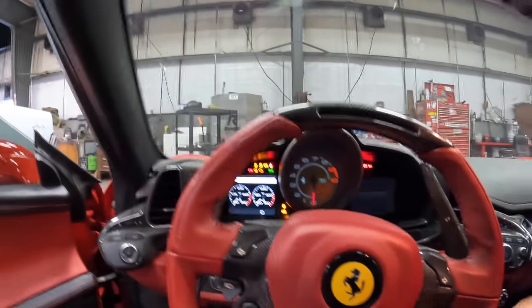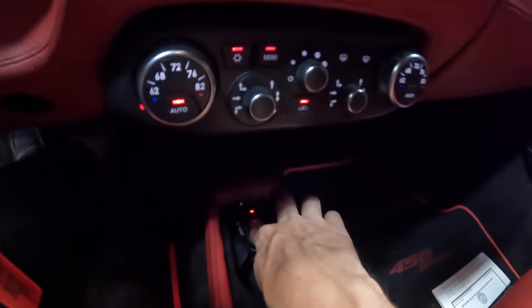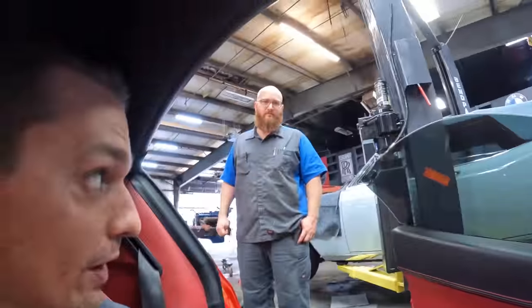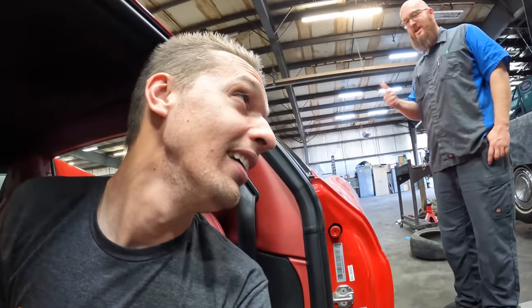All right, well, fire it up. Gotta hit that Valvetronic button here. Oh, I heard the valve open. Yes. That'll do.